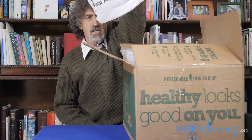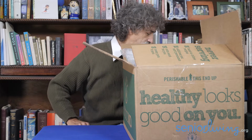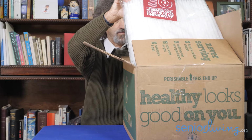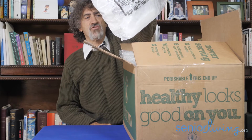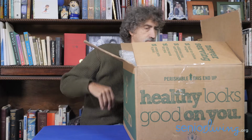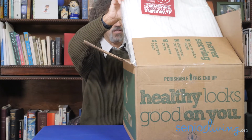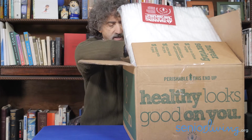More dry ice here. And some more dry ice here. And there's instructions on how to get rid of it. So underneath the insulated packing and the dry ice, there's a little more insulation, and then we get to the meals.